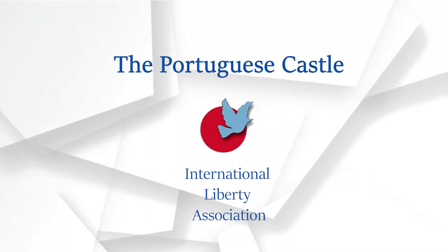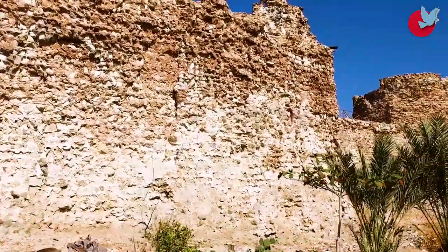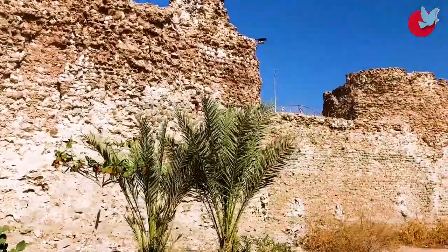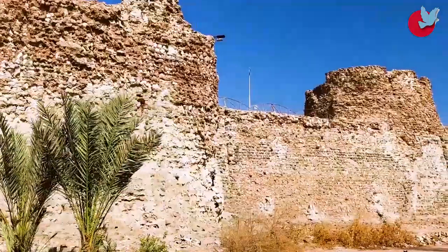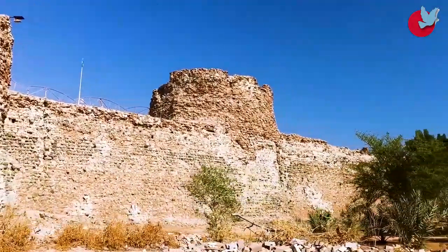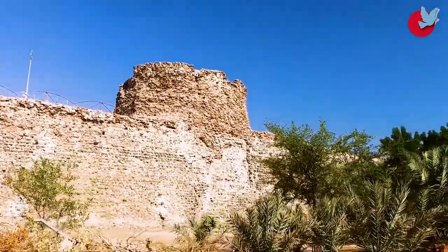Portuguese Castle. The Portuguese Castle is one of the historical buildings on Hormuz Island. The historical castle is one of the remnants from the period of the Portuguese invaders in southern Iran and has a history of over 500 years. The Portuguese ruled the island of Hormuz for nearly a century.